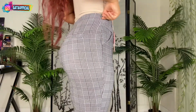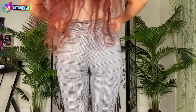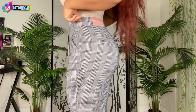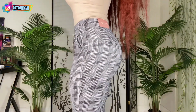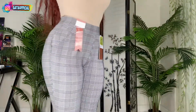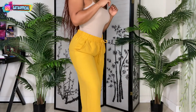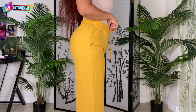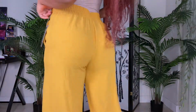These pants only cost me $9. The material is really good. It stretches really nice. It makes my legs look great and my bumps even bigger. 10 over 10. These pants are perfect for brunch, near the beach, or to go to a baby shower during the day. I like the color.